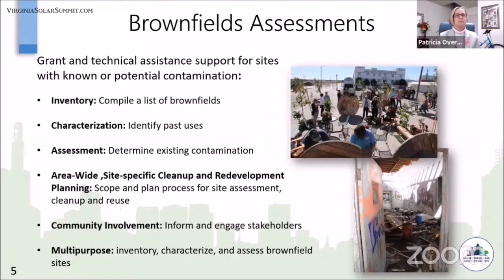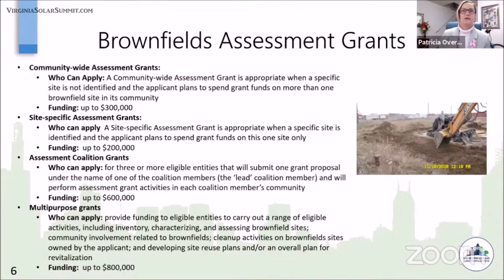So there are all kinds of brownfields assessment grants. You can have a community-wide assessment grant, where you apply for a pot of funding, and then you determine which brownfields in your community you need to assess after you get the grant. You can also do a site-specific assessment grant. Your community, or your nonprofit, may own a very important site which you really need to concentrate assessment resources on, and so you can apply for a site-specific assessment grant.